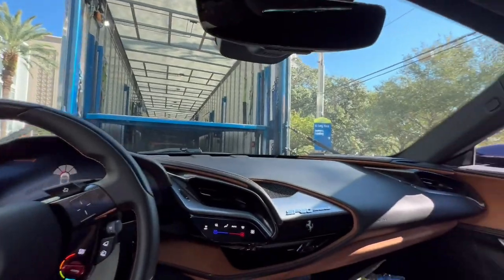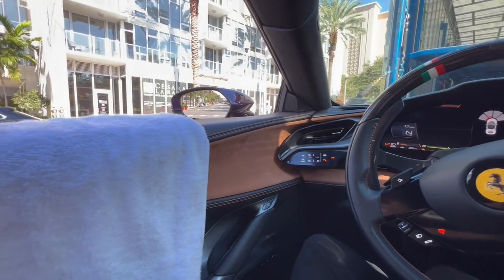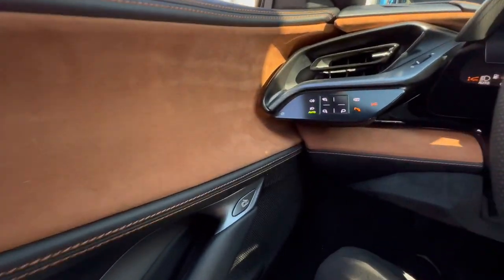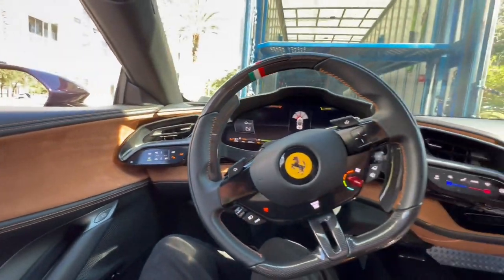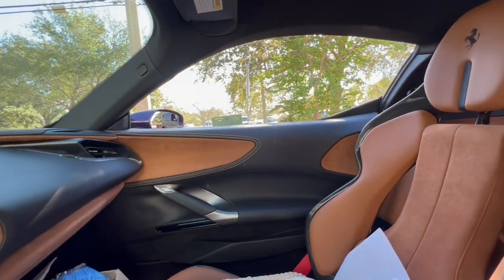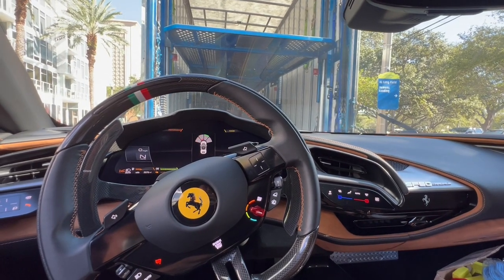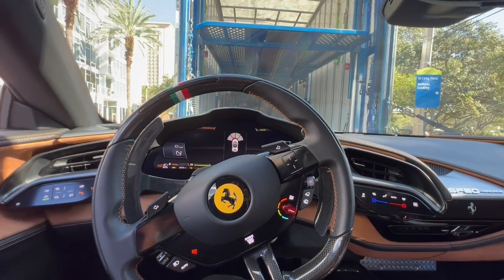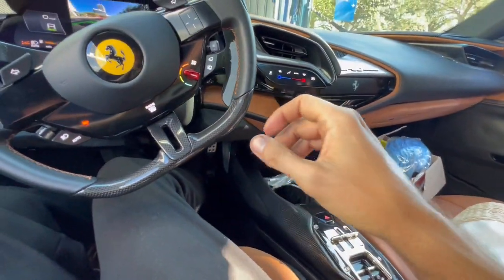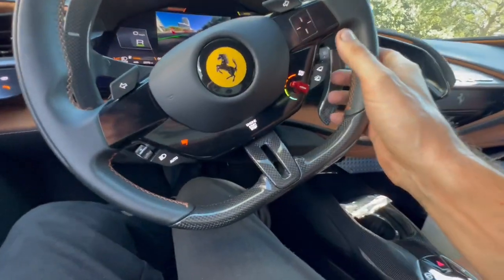Whew, it's hot. It's so hot. Good thing I got my towel so I could at least wipe my hands on that instead of, God forbid, I touch some of this Alcantara leather. Right? Okay. Now back off slowly. Where's the hazards? There it is.